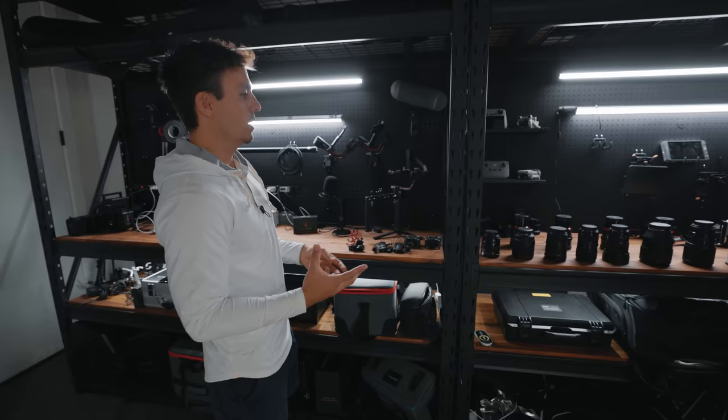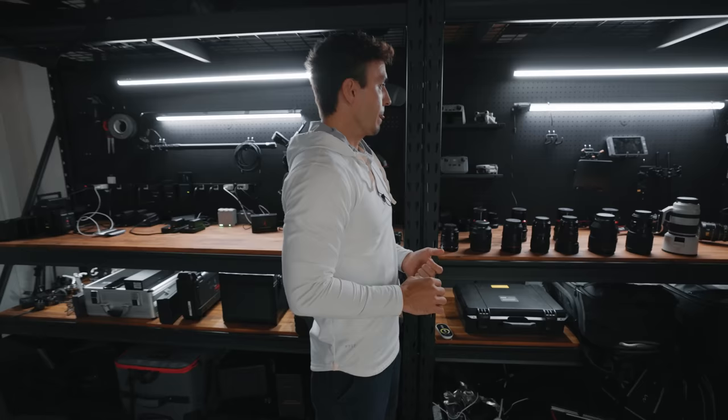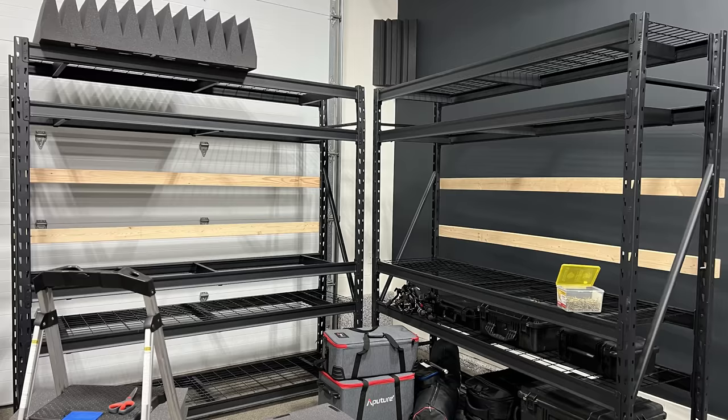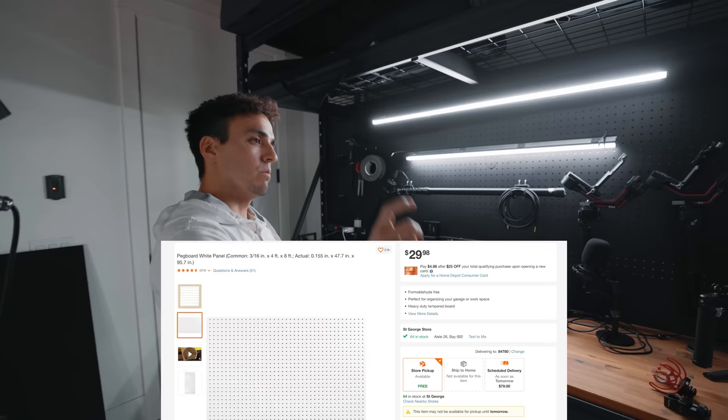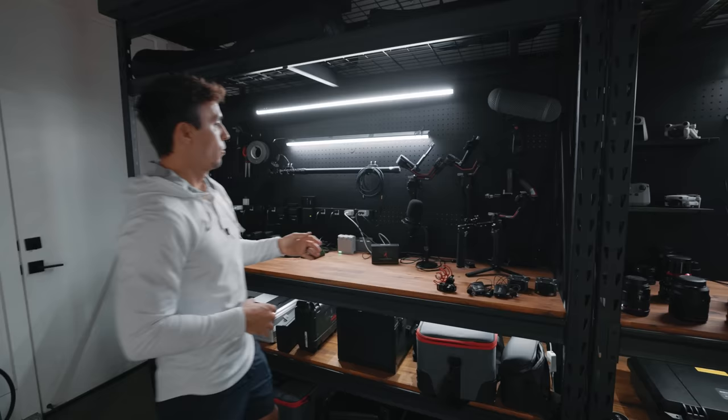You don't want that getting all scratched up. And then on the back here, I put some 2x4s on the back. And then we just got a nice 4x8 foot piece of pegboard, again at Home Depot. They were white though, so we got some black spray paint and just spray painted it black. You see right here, screwed them in. What you have is a pegboard that you can actually put little hangers on here, little hooks.